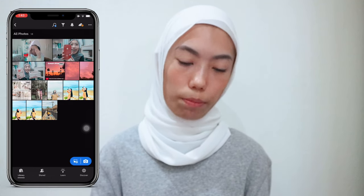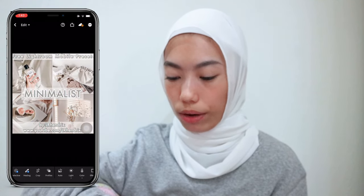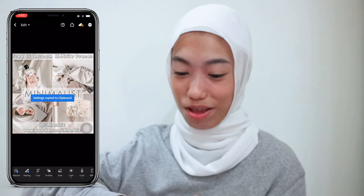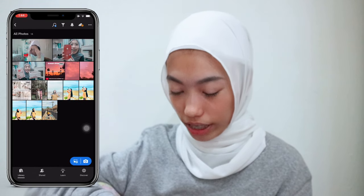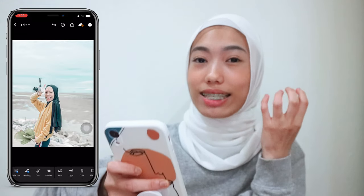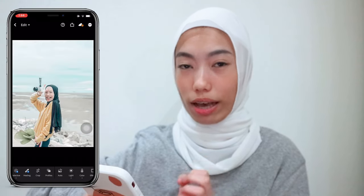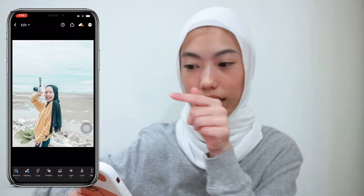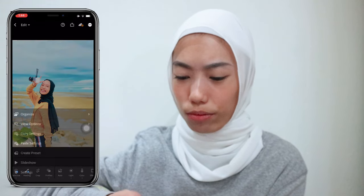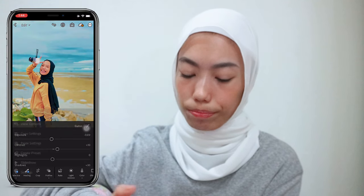All you have to do is copy the preset. You click the three buttons right here, copy settings, and look, this is magic. It will paste the exact same settings that you used in this picture right here onto your other pictures. It's so freaking cool. You don't have to edit one by one, you just paste it.